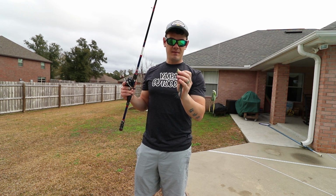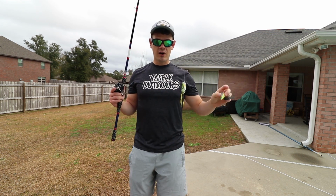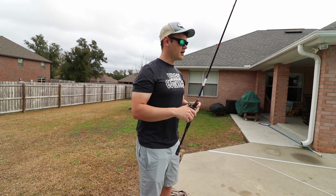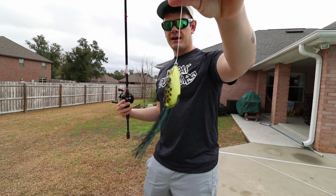All right, comparison, basically, side by side. We're gonna get to see what a popping frog looks like and what this looks like underwater, what the fish are gonna see. So let's get that cut off. Let's tie this on. Let's get her shot. All right, so we're tied up, ready to go with the regular frog.